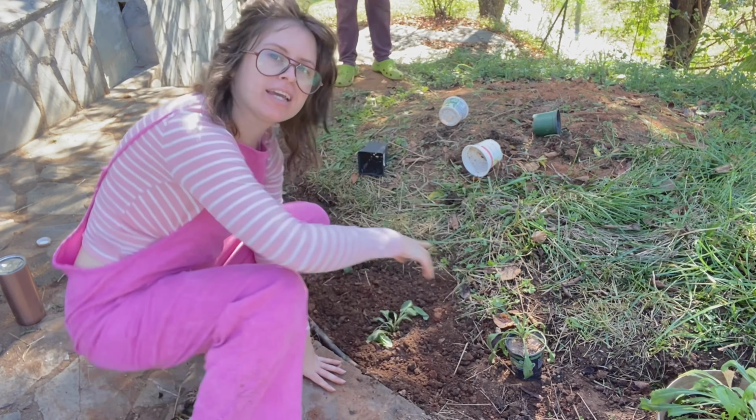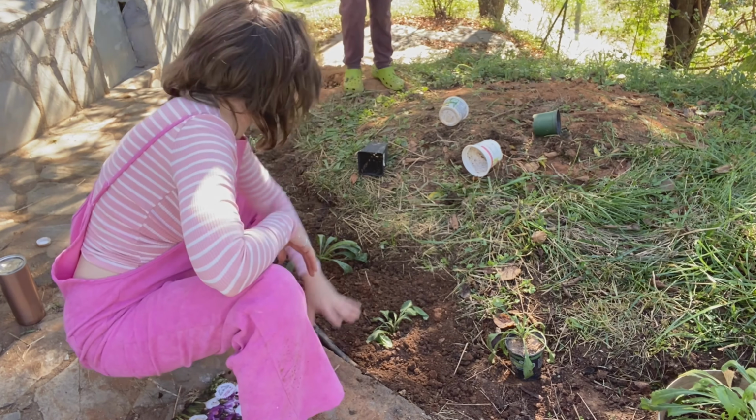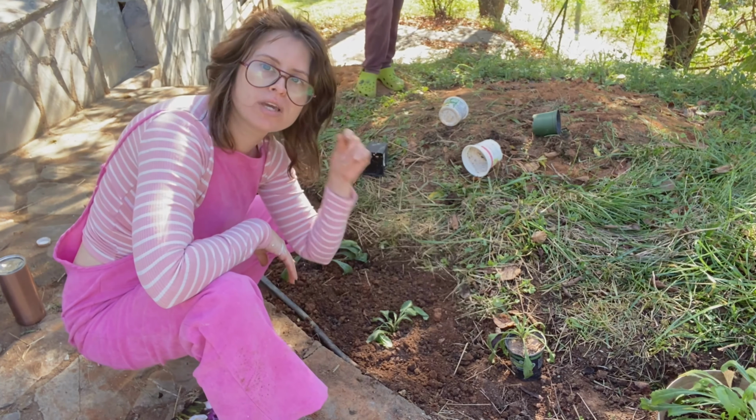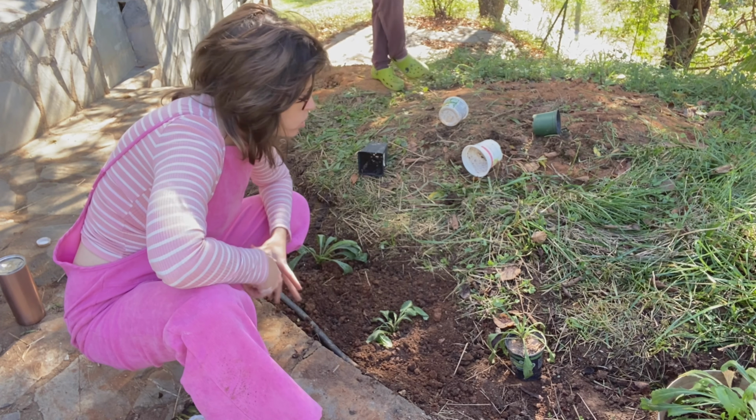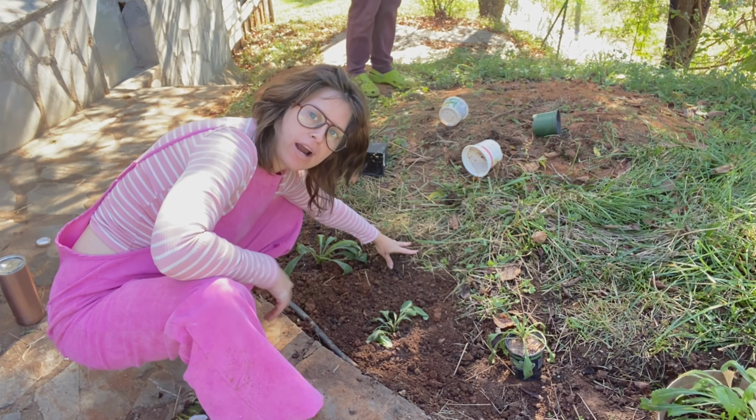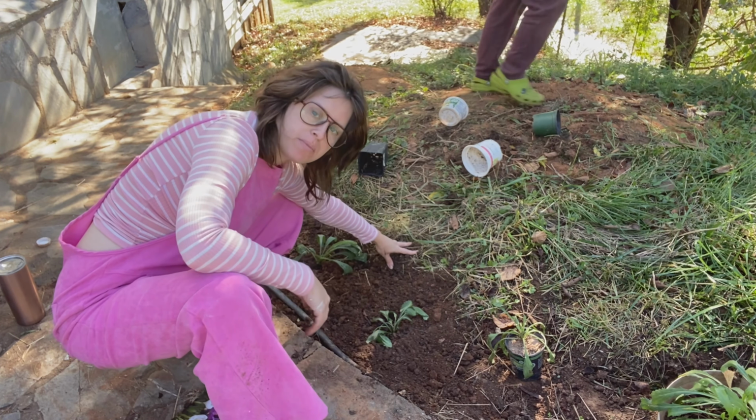So I have been planting perennial daisies in this row around here. Yesterday I took a bucket and a big old shovel and took the top layer of grass off into the bucket and went and dumped it in the backfield.